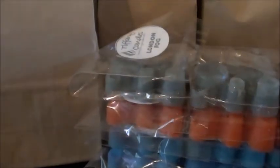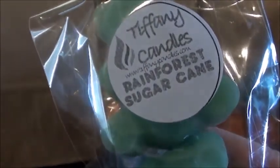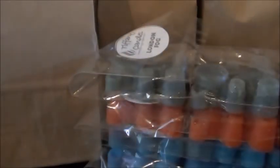That is so good. Somebody from another vendor did a blend with this, London Fog and something else, and it smells amazing. I grabbed Rainforest Sugar Cane because I was curious to see what this smelled like on its own. I love that green that she did, like this mint green. That's really pretty.